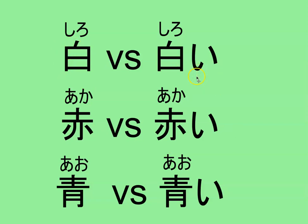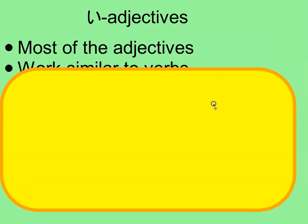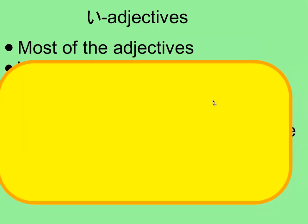This is the adjective form. These are called E adjectives, and you are going to love these so much. They're so much fun. Most of the adjectives in the Japanese language are E adjectives. If they're not E adjectives, they're not adjectives. And there are a few things that in English we think of as being adjectives, but in Japanese they're going to be nouns or they're going to be verbs. All right? Now I'll show you those when we come to them.